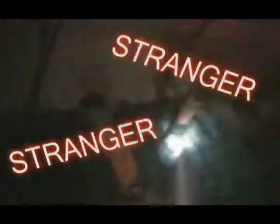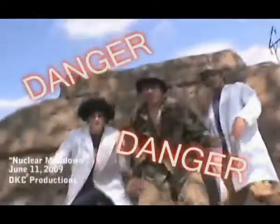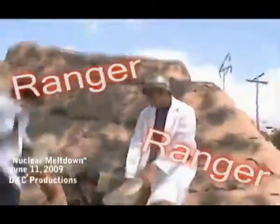Danger, danger, this thing is gonna blow. Getting stranger, stranger, I don't know where to go. Call the ranger, ranger, you know what to do. Vacate, evacuate, right after you. I said danger, danger, this thing is gonna blow. Getting stranger, stranger, I don't know where to go. Call the ranger, ranger, you know what to do. Vacate, evacuate, right after you.